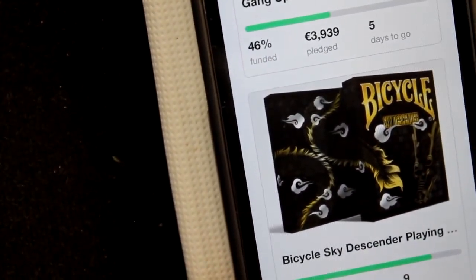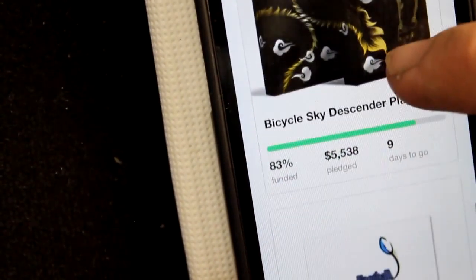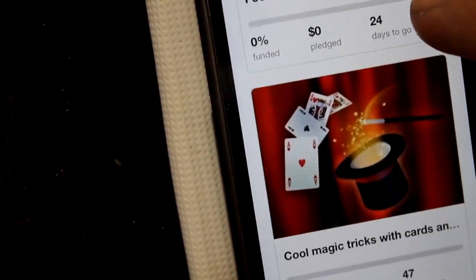Bicycle Sky Descender playing cards. 9 days left, 83% funded. It's going to be very close, in my opinion. It's been struggling a little bit.